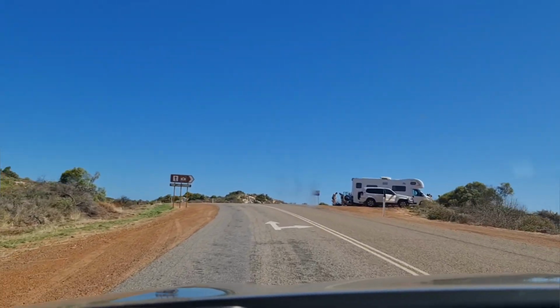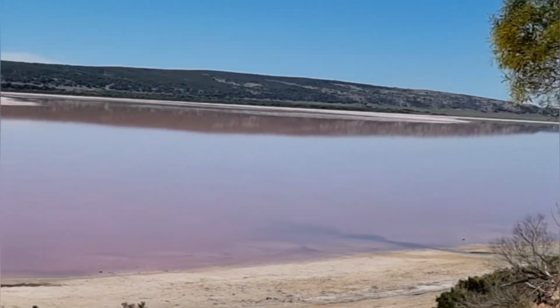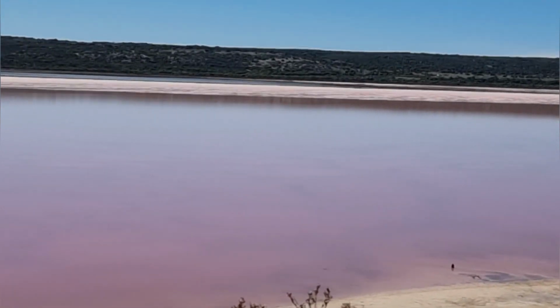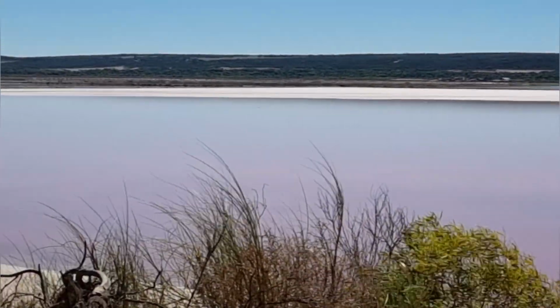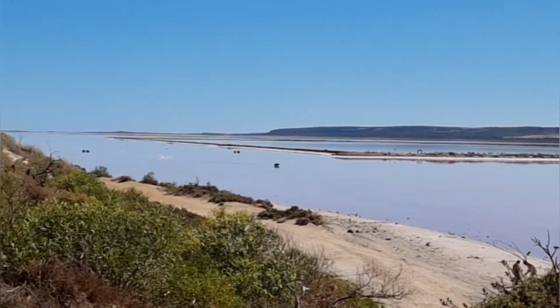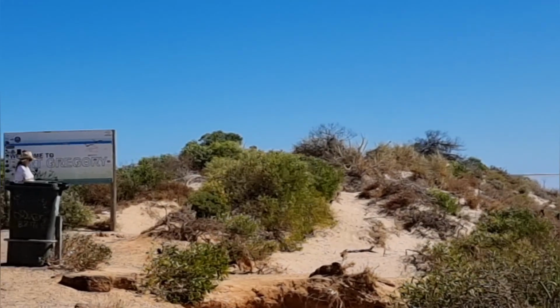And according to the Australia's Coral Coast website and information, the lake gets its pink hue from the presence of carotenoid-producing algae, Dunaliella salina, which is a source of beta-carotene, food coloring, and a great source of vitamin A.